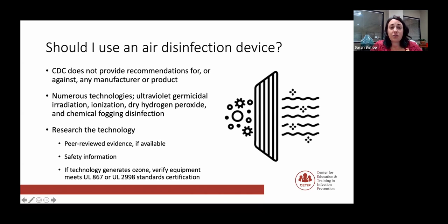But one thing for sure you do want to make sure is that you evaluate the safety information. Because if this technology is going to be used in an occupied space where you have maybe even people with health conditions, you want to make sure that it is going to be safe and appropriate to use in that occupied space for those individuals. So look for that for sure. And some of the technologies generate ozone. And you can make sure, if that's the case, that they meet these standards here, UL 867 or UL 2998, to ensure that if there's ozone production, it's in a safe zone, or there's not that ozone production. So those are just some things to consider. And again, please collaborate with the individuals that are the experts that manage your HVAC systems and can help you look at this together and walk through it.